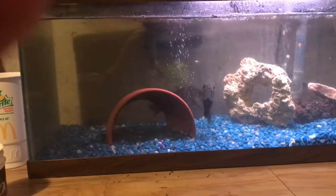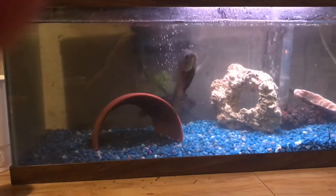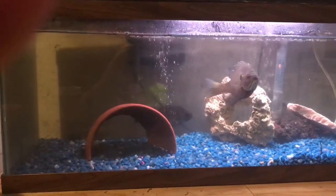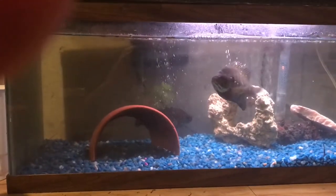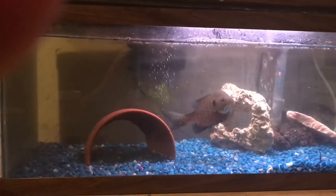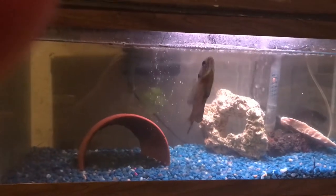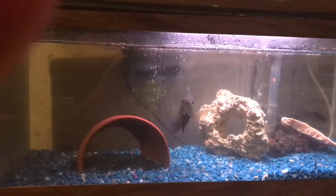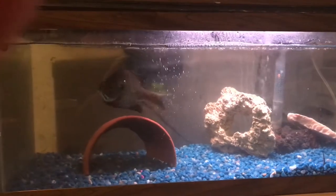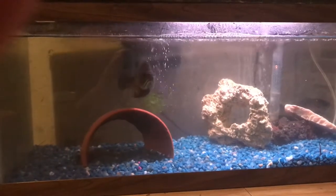Guys, since I put on the heater, it's made a big difference in their attitude, their activity level. It's up about 75 degrees, and made a big difference. It's in the basement here, and it's pretty cool. It was only maybe 70 degrees before the heater, if that. Maybe even a little less. And they didn't do much. And now look at them.